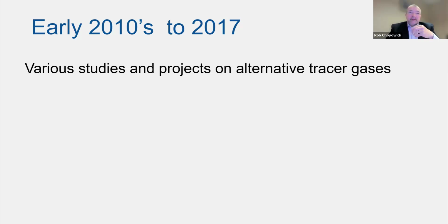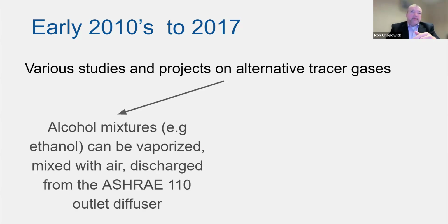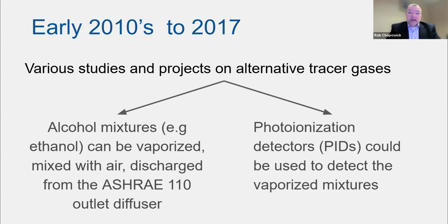Now, this problem led to a bunch of stuff happening in the early 2010s to, I'll say, 2017. There were various studies about alternative tracer gases, and so they started looking at alcohol mixtures like ethanol. It could be vaporized, mixed with air, and discharged from the current equipment that we use to do tracer gas with. And then they were also looking at things to detect it because there were some issues with the cost of tracer gas testing, and so looking for more affordable alternatives. Photoionization detectors were found to be useful to a certain degree.